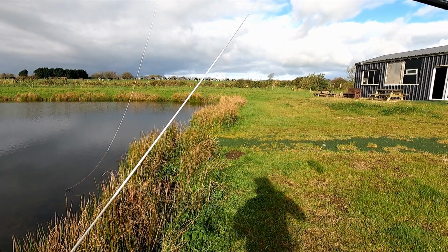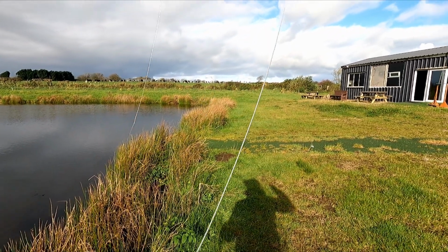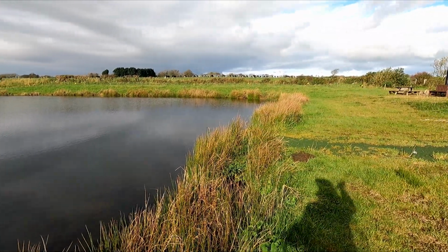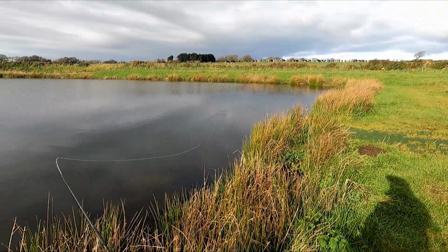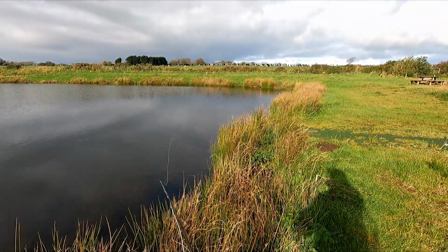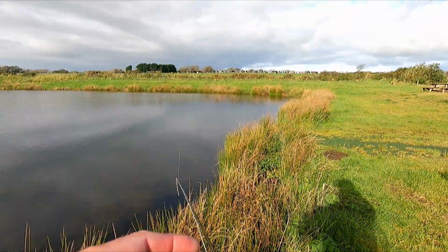Steve just picked another fish up then. He's still on that white thing, fishing near the top, and for me it's gone dead quiet. Okay, so it appears the fish could slowly be starting to pick up on the lures.